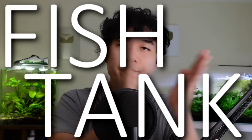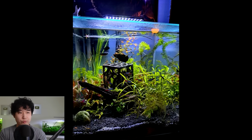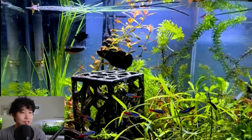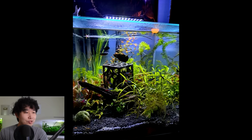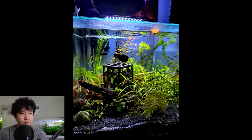Fish tank review. Let's get it. This Bish 1975 sent in their 14-gallon rimless with neon tetras, coolie loaches, rummy nose, and lots of live plants. There's a betta fish you didn't actually say anything about. You forgot the centerpiece fish, dude. Very interesting centerpiece scape decor. Got a mysterious cube-looking thing from Transformers.